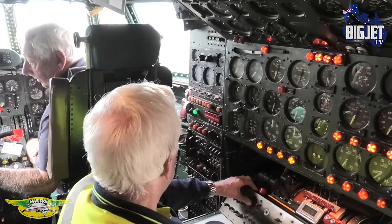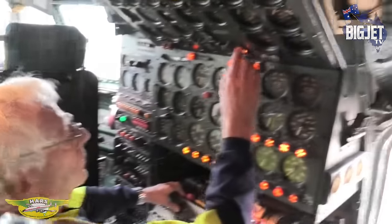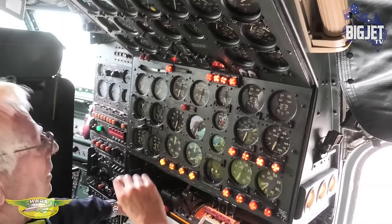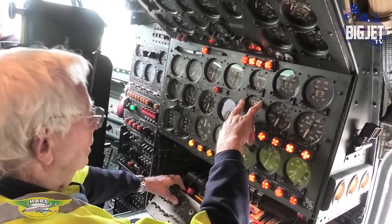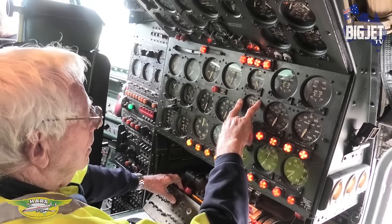Tanks 2A's. Engine oil quantity. Only for the run we would give it in a certain poundage. Okay. Hydraulic quantity. It's showing full both sides. Fuel quantity sufficient. Sufficient. Before start checklist complete.